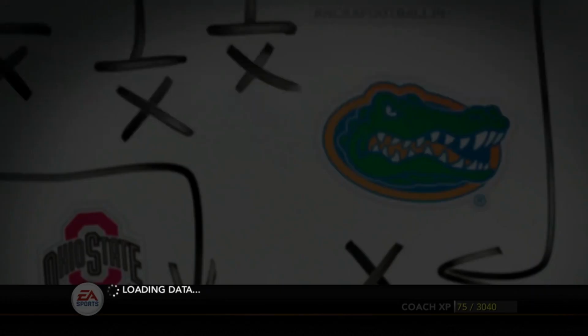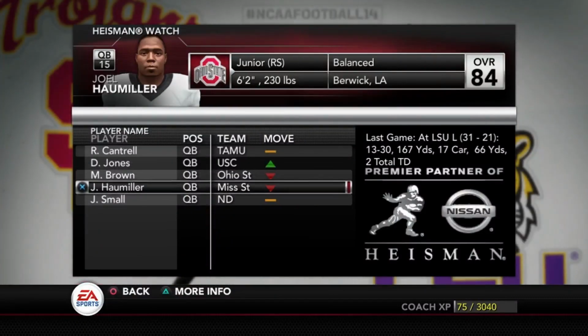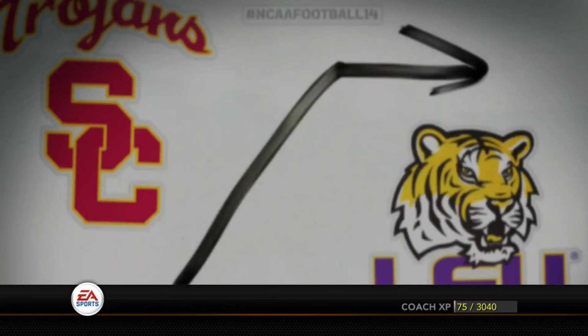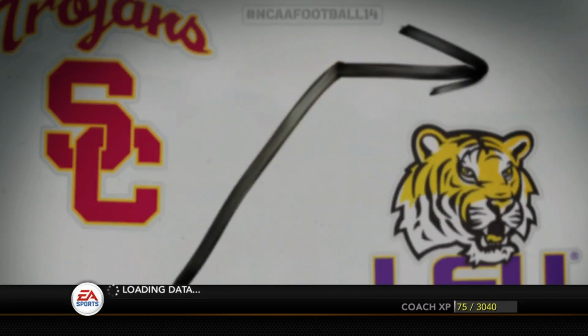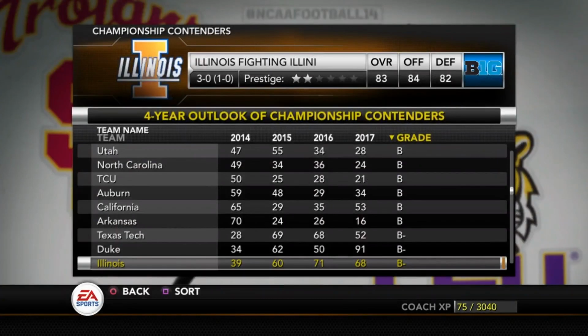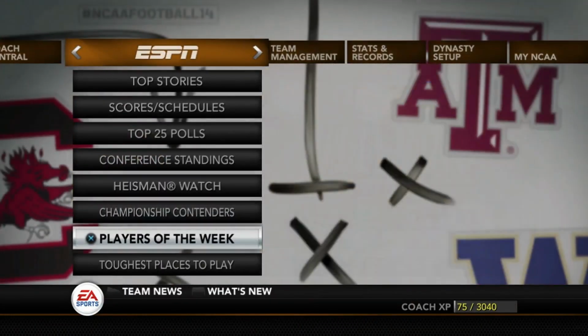Heisman watch, I'm going to assume Johnny Manziel is number 1 like usual. Of course, I do want to see Glenn Quinn on here at some point and not have 5 different quarterbacks at once. That would definitely be awesome. Championship contender. Of course, this year they have us at 39th ranked finishing. So then they have us taking a big downfall afterwards. Well, we're going to prove the doubters wrong.